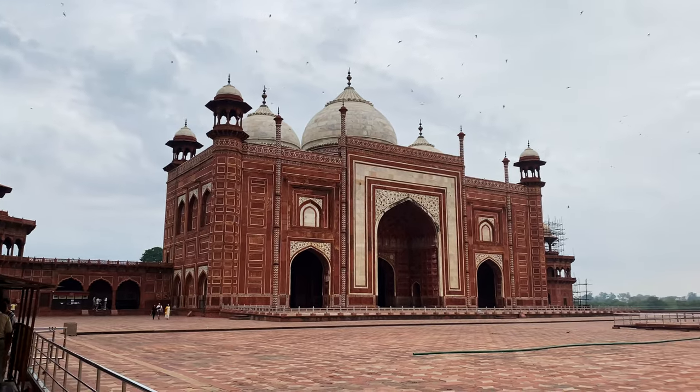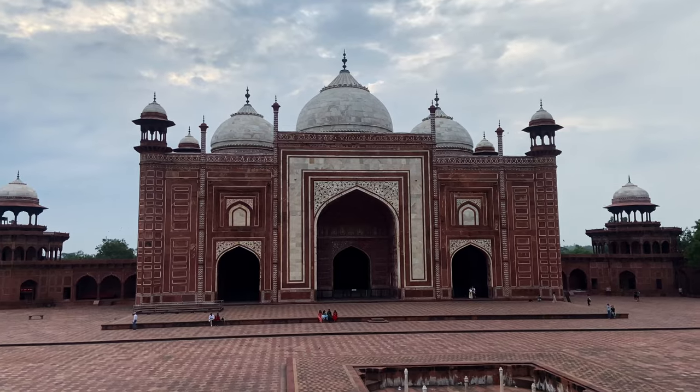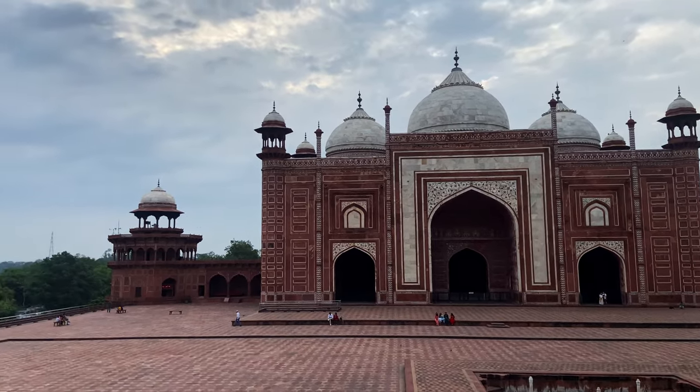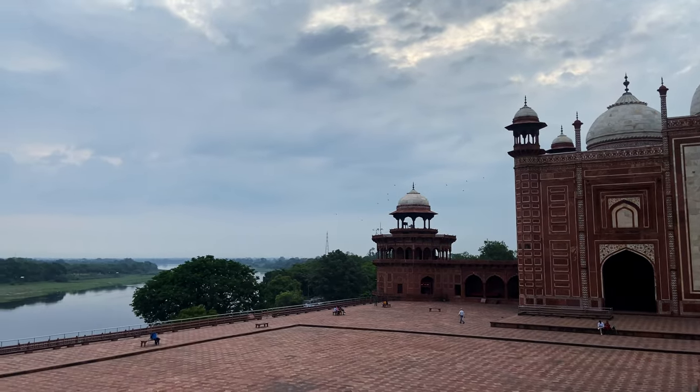And then you'll notice there's two buildings, one either side of the Taj Mahal. The one on the left hand side, looking at the Taj Mahal from inside, is a mosque. And the one on the right hand side is not a mosque. It's just basically to maintain symmetry in the gardens. Basically, if you have one this side, you have to have one that side.